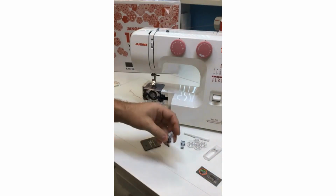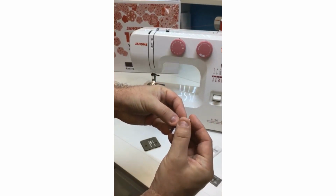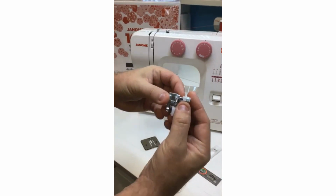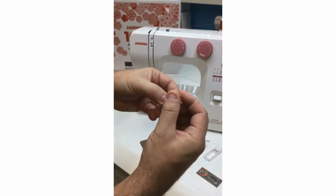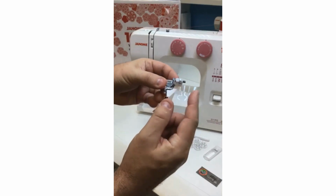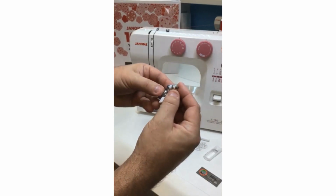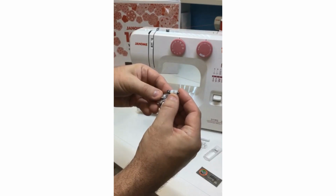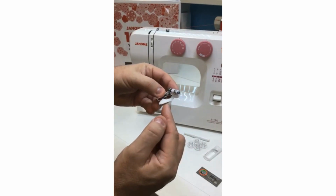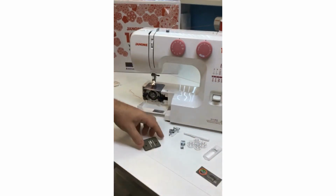Now, also included with your machine is something very special. This is your blind hem foot, but it is an adjustable blind hem foot. This is the same one that is on the Sewist 709 that I demonstrated last week on the Janome Magical Machine Mystery Tour. It's a very cool foot because you can adjust it for your blind hem. I'll get back to that in just a minute.